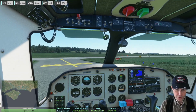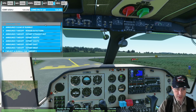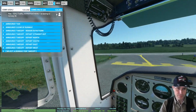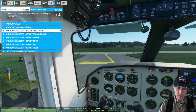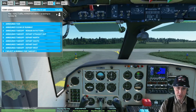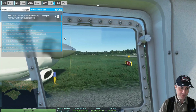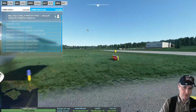All right, we're going to hold short here. Actually, let's talk to the tower. Announce taxi. Echo Golf Hotel Juliet, traffic, Hypertext Hero 1 is taxiing to runway 30. Even though there's a tower there, I don't think this airfield has someone working. Maybe it's too early for them. Let's see. Announce takeoff, depart straight out. Echo Golf Hotel Juliet, traffic, Hypertext Hero 1 taking off runway 30, straight out departure.